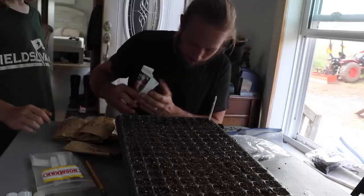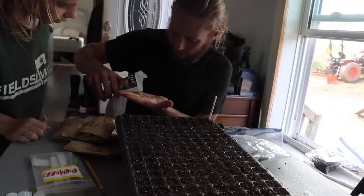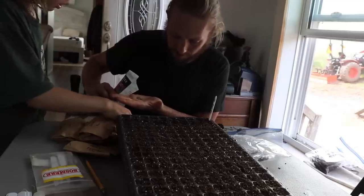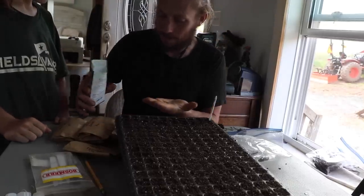Yeah, these are not viable. Oh no! These seeds look nothing like them. Yeah, those are too small. Yeah, so they're all undeveloped. Oh, that's a bummer. That's all right. I had a feeling.